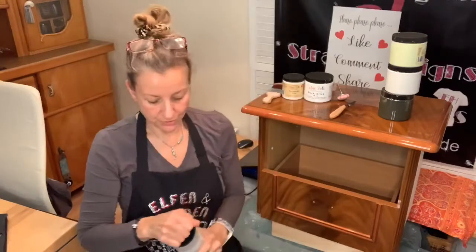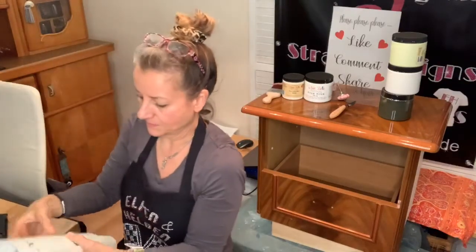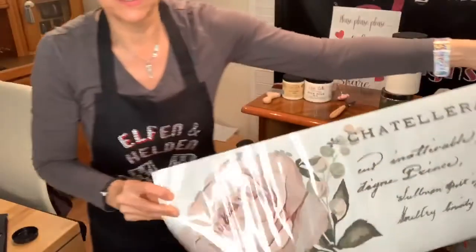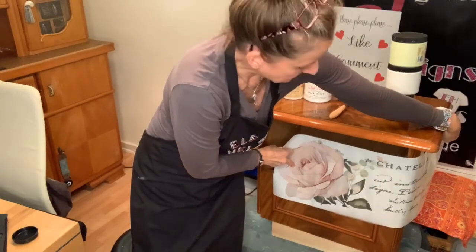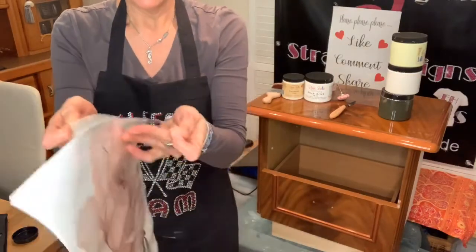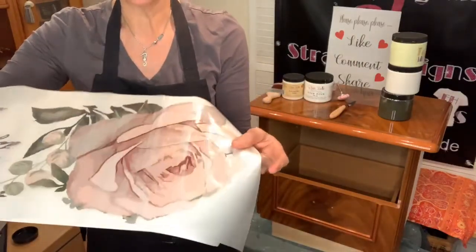And then I'm going to work with a transfer, which I'm going to show you, that's going on the front. This is from Redesign with Prima, and it's the Châtellerault. It's like a French thing. This is basically what at the end is going to go at the front, and it's going to twist around over to the side also. These transfers are on a transfer paper, and you can stick it on your project and rub it on and seal it afterwards, and you won't see that there's something put on.